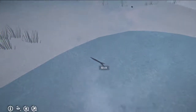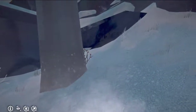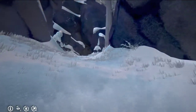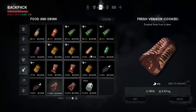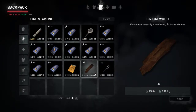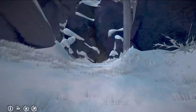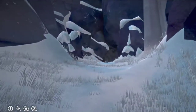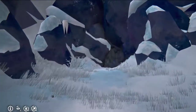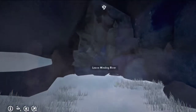More sticks, pick them up and put them down. There's some rose hips which we don't need. Let's see how many sticks we have. We have 13 sticks and 2 chunks of fir firewood, so that's going to come in handy sooner or later, and a sewing primer which we can no longer use. So we are not cold, so all these sticks are just going to be useful for trail markers.